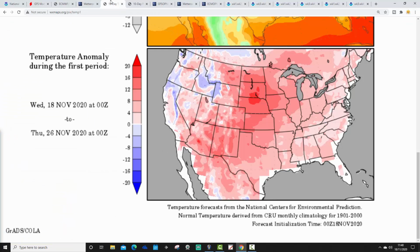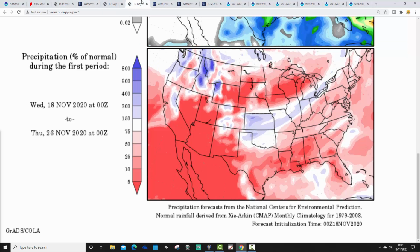Temperature anomalies from the 18th to 26th of November are looking very mild through many parts of America, particularly the central northern states up here. Exceptionally mild there, talking about 20 Fahrenheit above average. Remember, in the USA, they still use Fahrenheit rather than Celsius or centigrade. It's a little bit cold in the far northwest, as it often is, a little bit cooler up there towards the Pacific Northwest. However, generally it looks very mild in the week ahead across most parts of America.